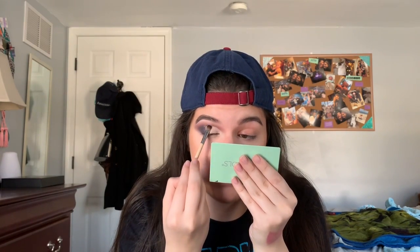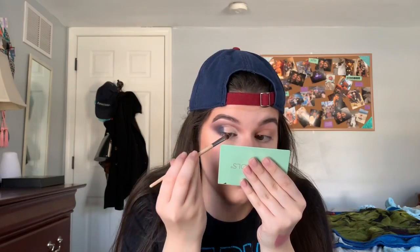I'm going to go in with this Save the World color, which is this bottom, for me it's bottom left, color right here, and I'm just going to start to apply. I'm going to apply that with this little Eco Tools brush. What is this? Accent shadow brush, I guess. Oh my gosh, I almost dropped it. It's fine. I'm going to apply that kind of in the center of the lid. I did get some kickback from that, or some fallout. And I'm applying that to wet concealer. Okay, so that is, what is this? Save the World. I can't remember shade names.